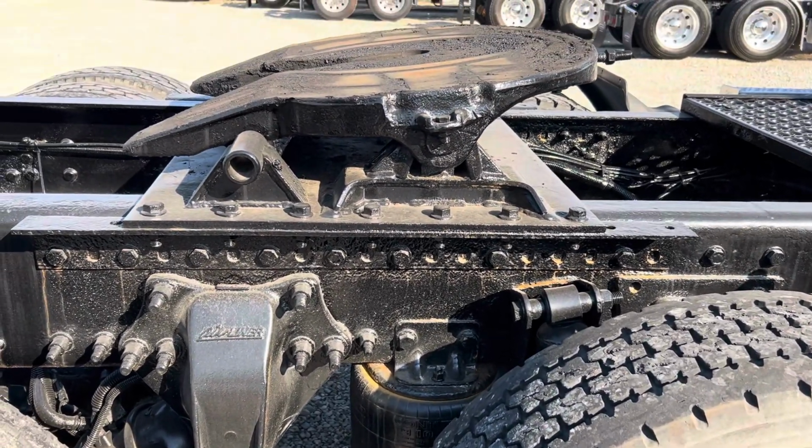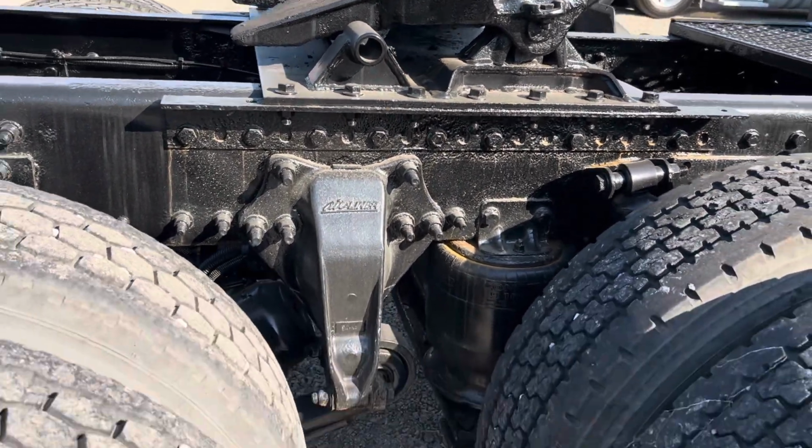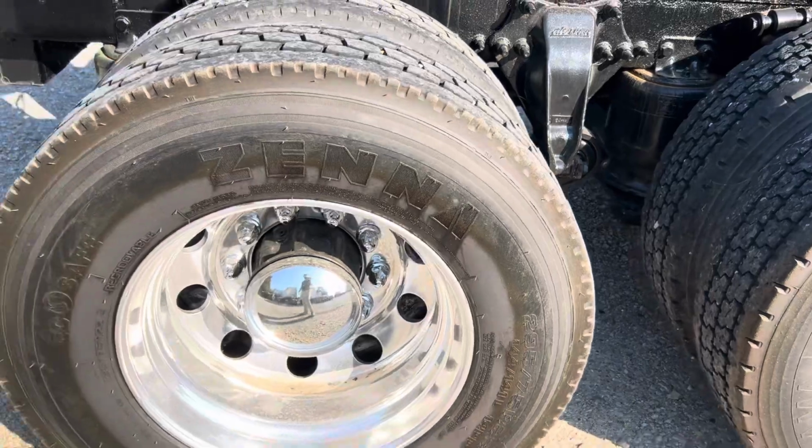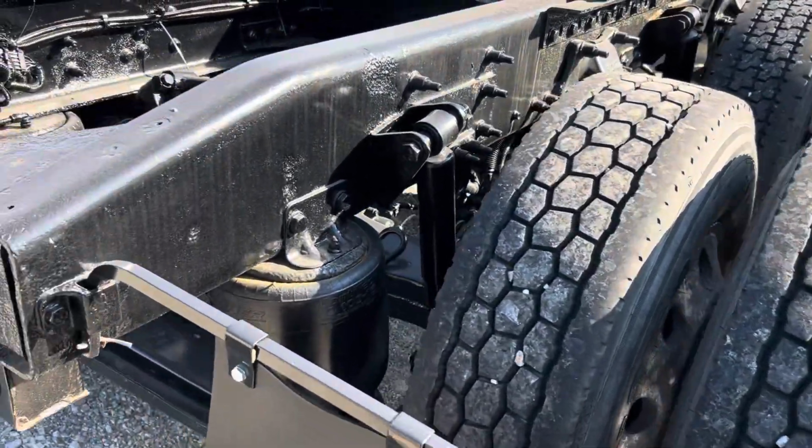It's also got, all three of these have full lockers and wet kits. You can see the bendable fifth wheel there. All aluminum wheels.